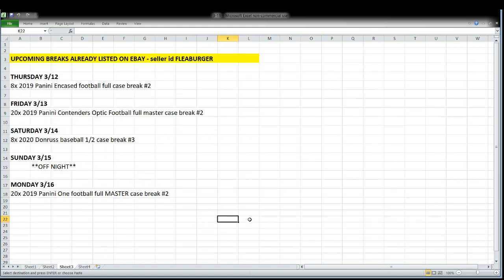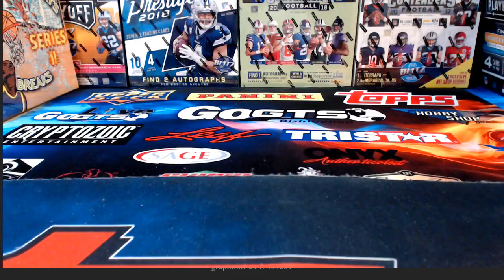Here's what's coming up in the days ahead. So tomorrow night, we're going to open a case of Encased Football. On Friday night, we're going to open another master case of Contenders Optic Football, just like the one we opened tonight, except, well, hopefully different players and stuff, right? Donruss Baseball, half case break, start of a new case on Saturday night. Sunday night will be an off night. On Monday night, we're going to open a 20-box master case of Panini One football, which is always fun to open, too. And that has got me wrapped up for tonight.